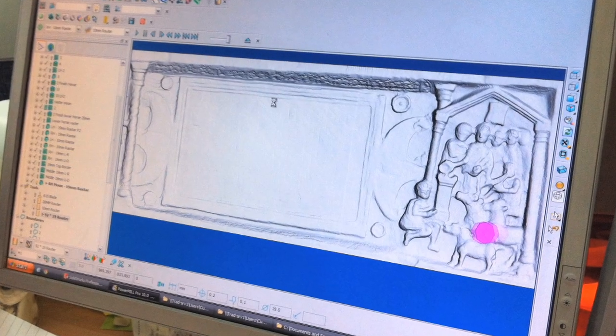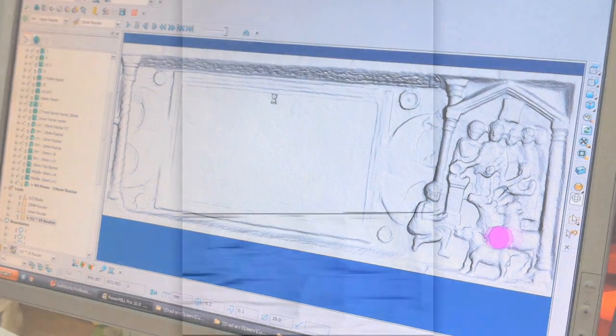Often we just do a design ourselves and it goes to the machine and we produce it from there. This time we've had this detailed information coming in the form of the scan, which we've then had to take and turn into a program that our machine follows. So that was the first part that was quite difficult.